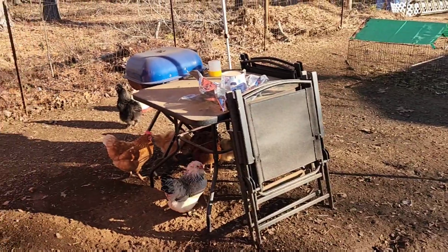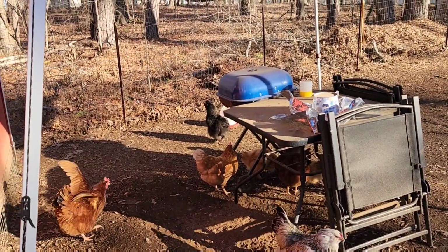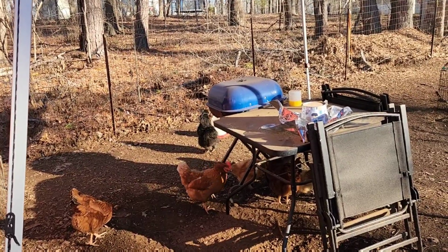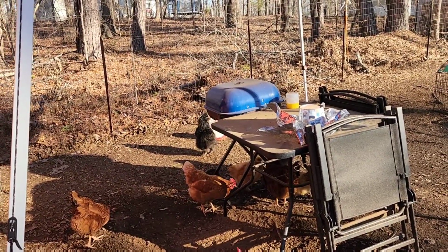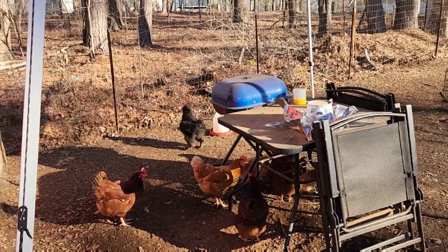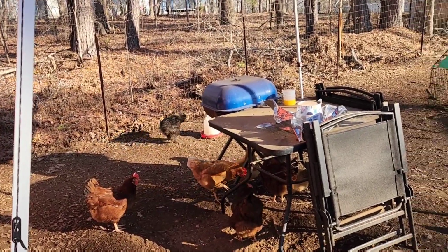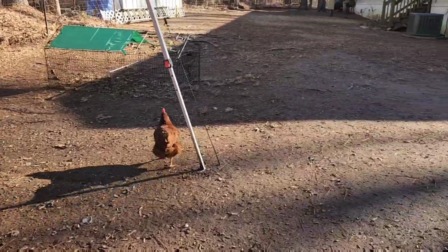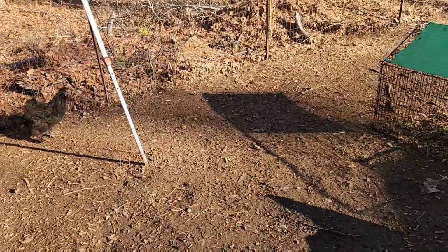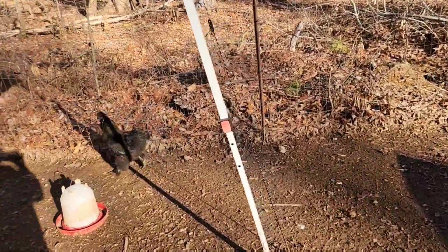Like I said, he's a really good rooster. So if you're looking for a really good, smart, and protective rooster, definitely get Silkies, because he has stepped up as much as he should have. And he's a sweetheart. He will come to me. He does know his name, and he will come to me. He's known his name since he was a baby.